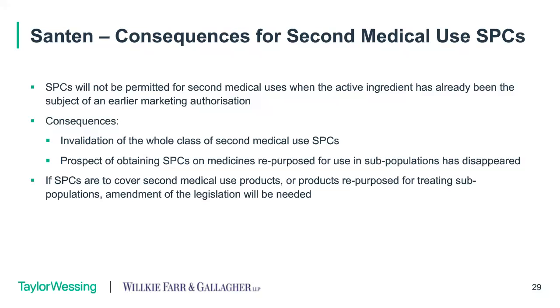In future, if SPCs are to cover second medical use products or products repurposed for treating subpopulations, the SPC regulation will have to be amended. It therefore remains to be seen whether legislative changes will be introduced at EU level.